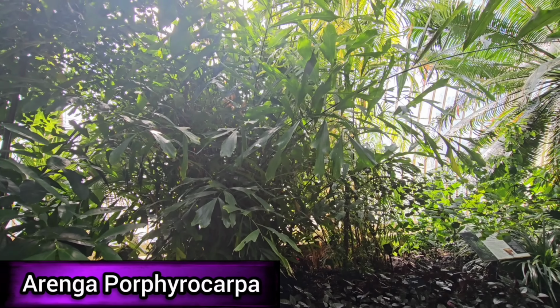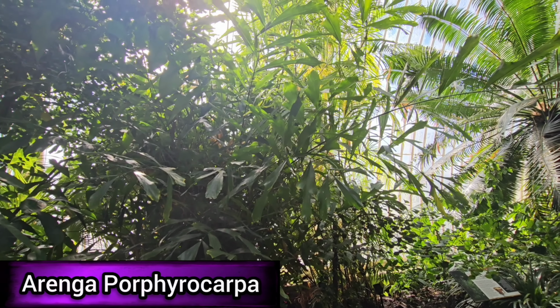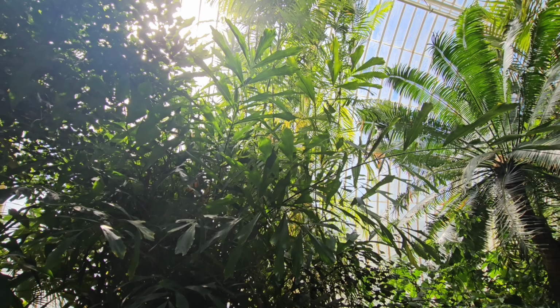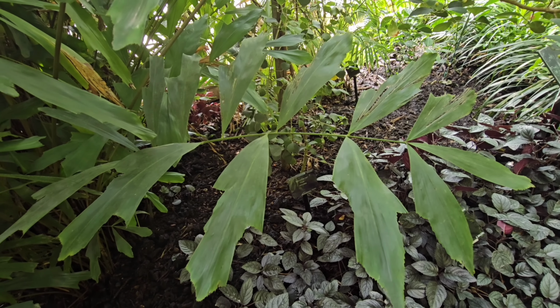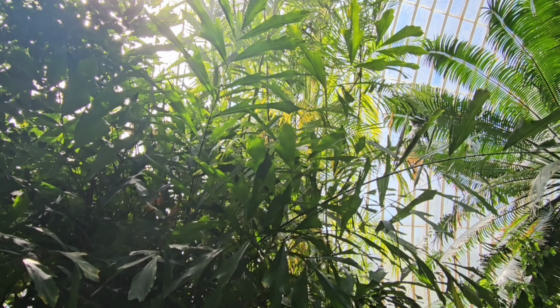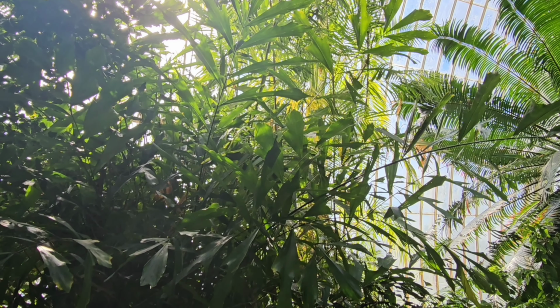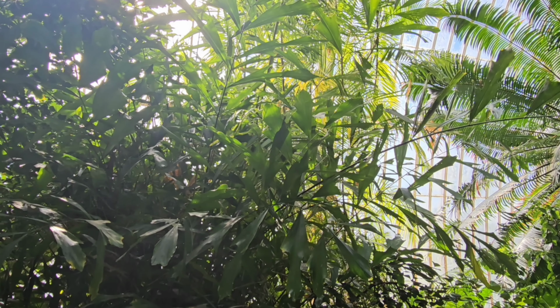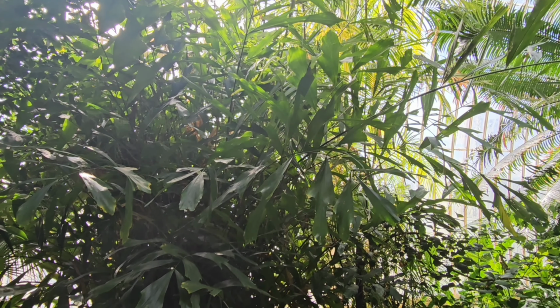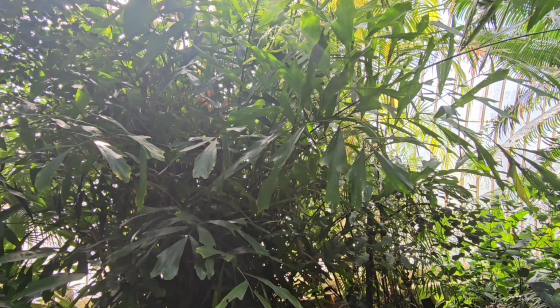Arenga porphyrocarpa is a dwarf palm tree that can grow up to 3 metres tall. Native to the rainforests of Sumatra and Indonesia, it is a clumping variety with slightly silvery backed fishtail leaves, making it a much sought after ornamental plant. It grows best in conditions which mimic its natural rainforest environment, including high humidity and bright indirect light.